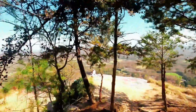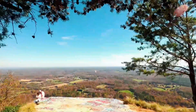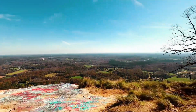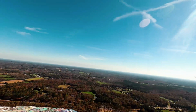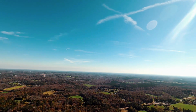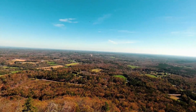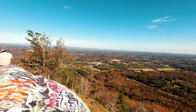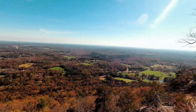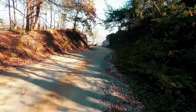All right, I saw something since I was there, that there has been an effort to clean up some of the graffiti on the rocks. I'm not sure what it looks like now, but I know it was at least cleaned up at some point. Hey, coming back down, I'm gonna check out this overlook here.